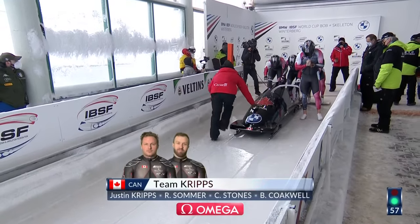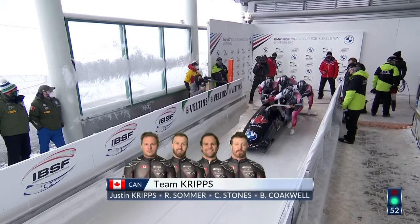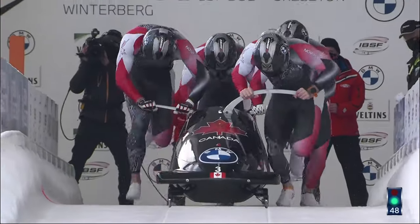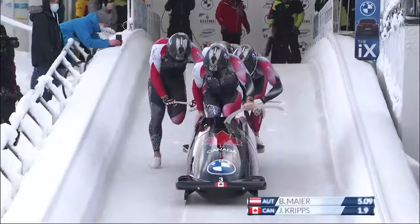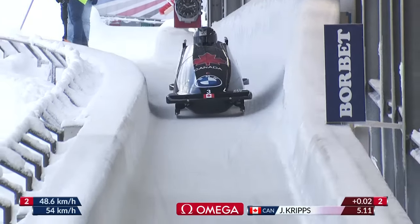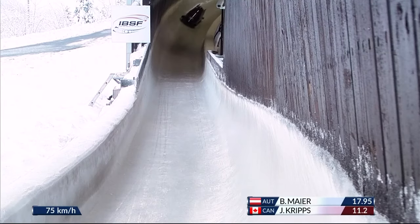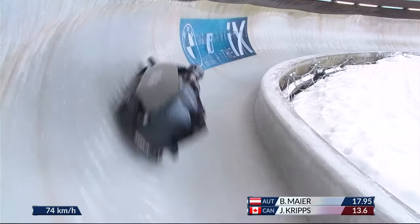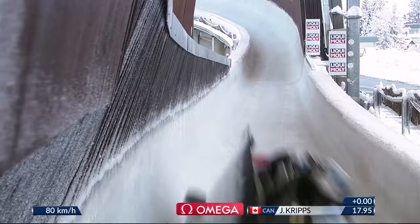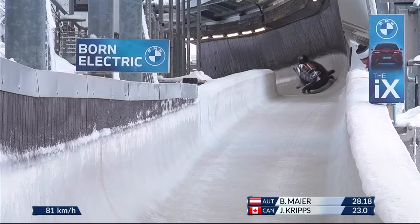Next up for Canada, Justin Cripps. First race weekend of the season in Europe for the Canadians and the Americans. 87th four-man start, 64th as a driver for Cripps. Ryan Summer behind him, and Cam Stones. Last time they were in a four-man sled was in Samaritz. They won gold, and Ben Coakwell. Coakwell, super experienced, 61st four-man World Cup start for Ben. Made his debut in Lake Placid in December 2012 with Chris Spring and the Springer.